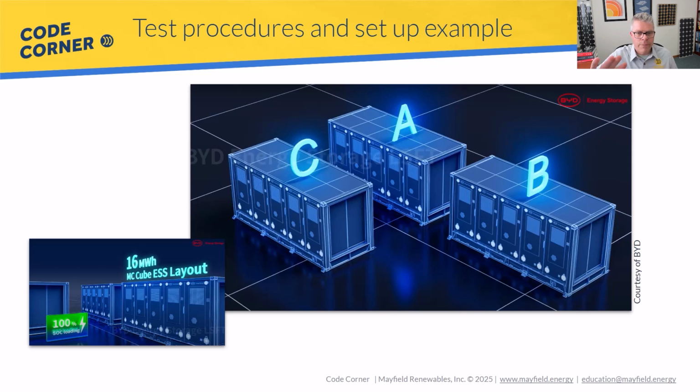Real quick, BYD is a manufacturer of energy storage units, and they've actually gone through that CSA C800 testing. They did it before late 2024, so they were on the front edge of all of that. You can go find a video on their site and see what happens when they intentionally ignite one of their units on fire. Basically, they're showing it doesn't propagate, it doesn't spread to the other units. Part of that testing for the C800 is that we have multiple fully populated units. We want to see what happens in a real world environment. So I encourage you to take a look at that, to see what that test is doing and how it's being approached.